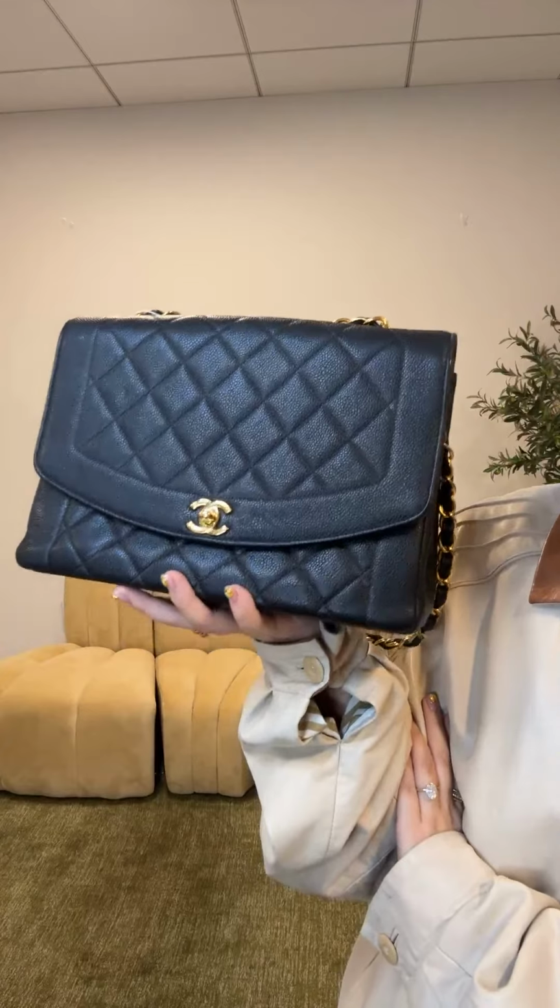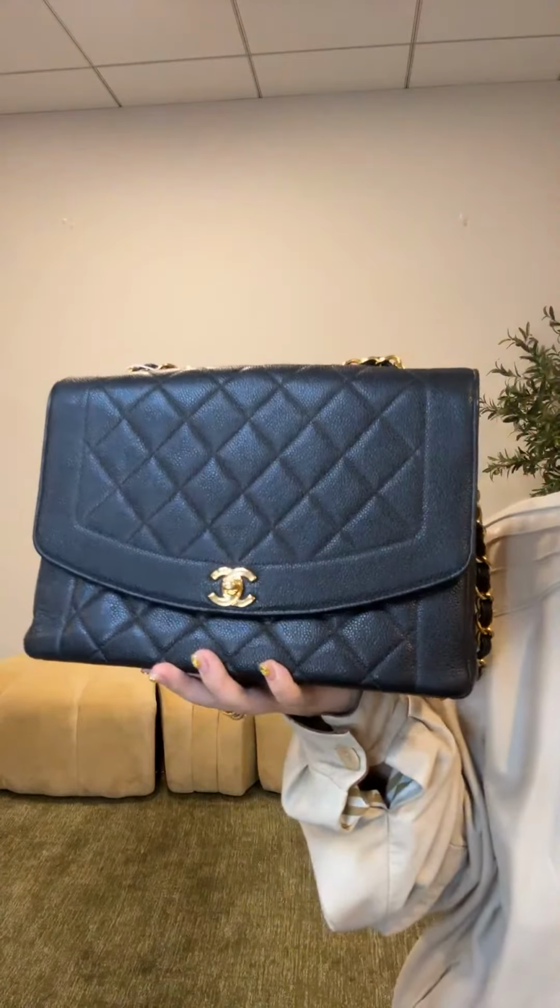This piece, when she drops, for the rare caviar 1996 large Diana flap. Are you ready for how much this is dropping? As I mentioned, for the caviar Diana, we're seeing it increase, especially this year, because there's a lot of speculation that, oh my gosh, who is it? The creative director of Chanel, who's a new creative director. You guys know. Hold on. It's on the tip of my tongue.